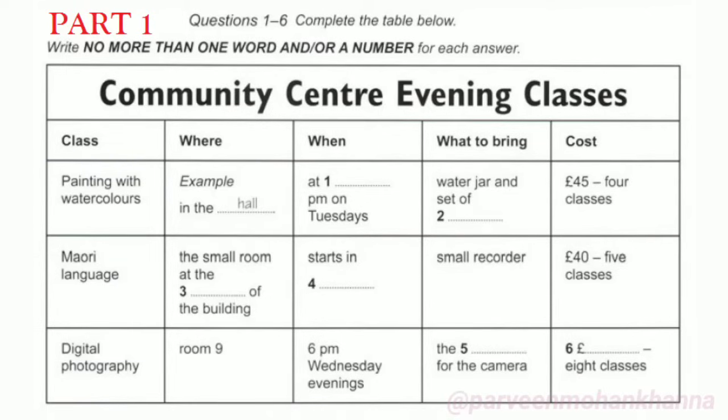OK. Now, we're both quite keen on the Maori language class. There are spaces on the next course, so you could join that. Oh, good. Which room will that be in? When you come in through the entrance of the community centre building, you'll need to go straight up the stairs in front of you, all the way to the top, and it's the small room you'll find there.